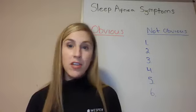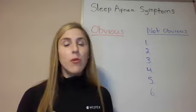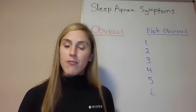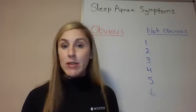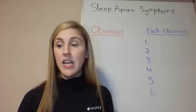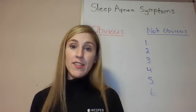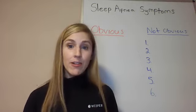People with moderate to severe sleep apnea will typically have blood oxygen levels that go up and down throughout the night. It would not be abnormal to see them dipping into the 80s consistently. Now, people with the most severe sleep apnea can even go lower than that, and that's when it starts getting very critical.